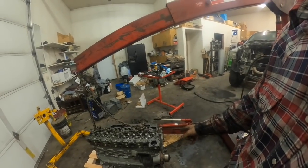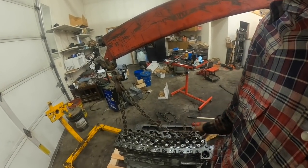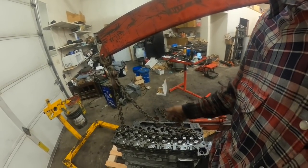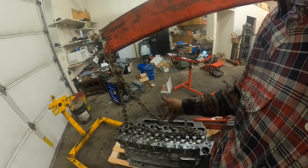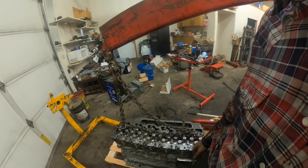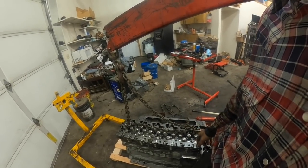Torque on the head is 66 foot-pounds. Start in the middle, go side to side till you get to the outside. And then you go all over it again at 66 foot-pounds, second sequence, and the third sequence is 90 degrees. And the rod bolts are torqued at 44 foot-pounds plus 60 degrees.